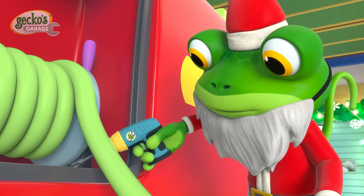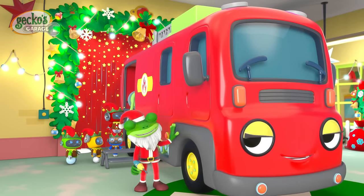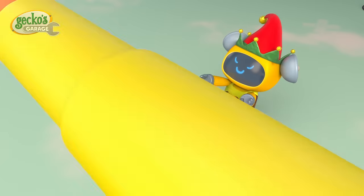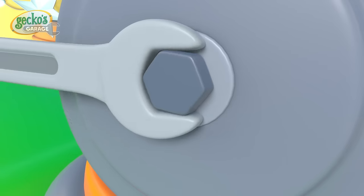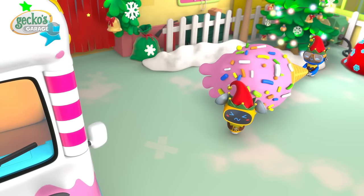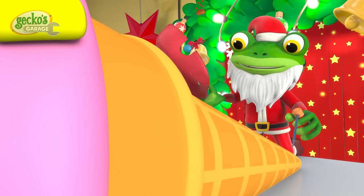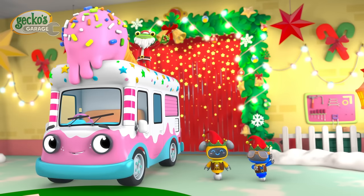A hose sprays water when things get hot. Fiona Fire Truck will use this a lot. Mama Recycle's grabbing arm is next, to pick up the waste that she collects. One more fix left for our team. So let's attach Vicky's giant ice cream.